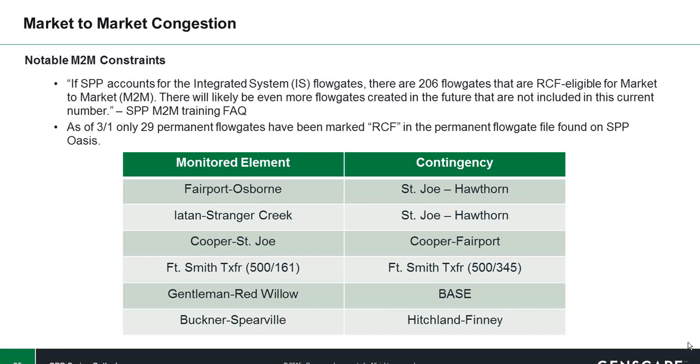When this went live on the 1st, there were 29 permanent flow gates that were flagged as RCF, as found in the permanent flow gate file on the SPP Oasis site. Last I checked, the OATI Oasis site did not have this RCF flag added. So if you're interested to see what's included there, go to the SPP Oasis site and grab their permanent flow gate file. I believe it's column E where they have it flagged either ACF or RCF. And again, those RCFs are the ones you're after for this.